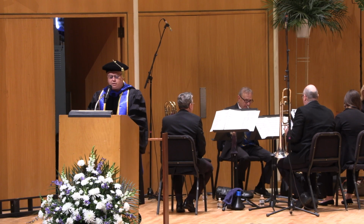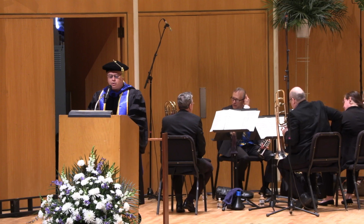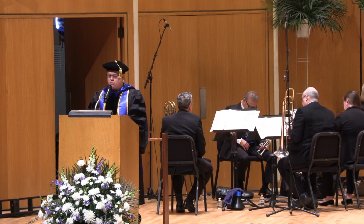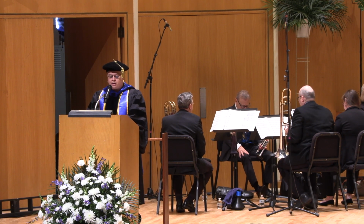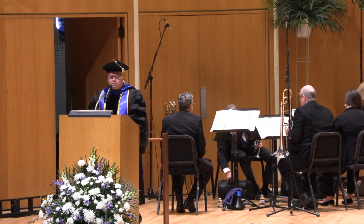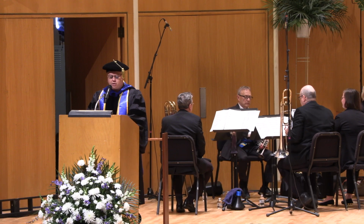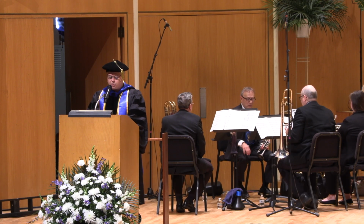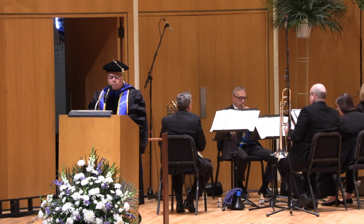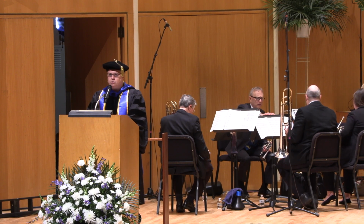Wendland, holding the mace, will lead the platform party, headed by John Yurtchuk, Chair of the Board of Trustees, and Dr. Gary A. Olson, President of Daemen University. The other members of the platform party are the trustees and officers of Daemen University and our commencement speaker, Mary Wilson. It is now time to begin the ceremony.